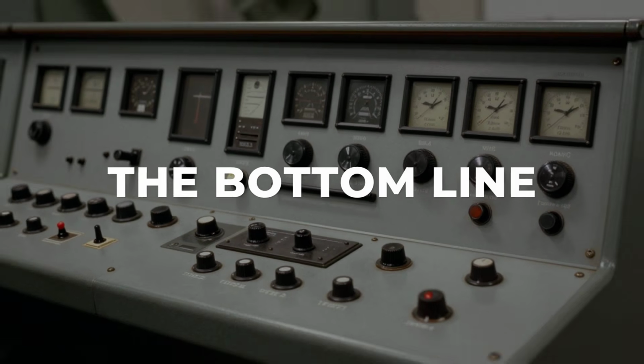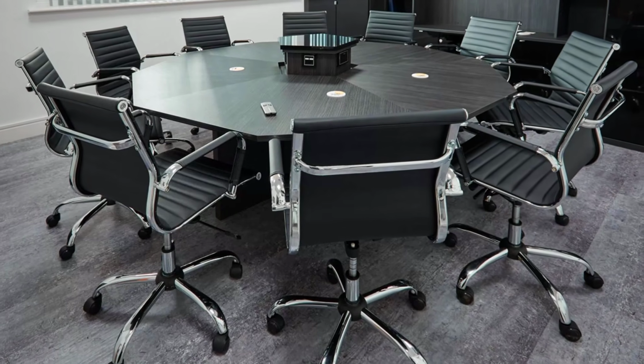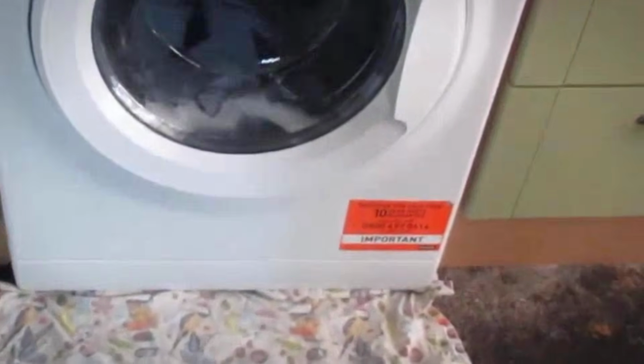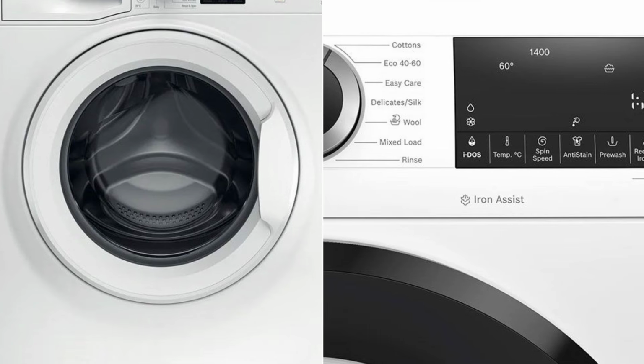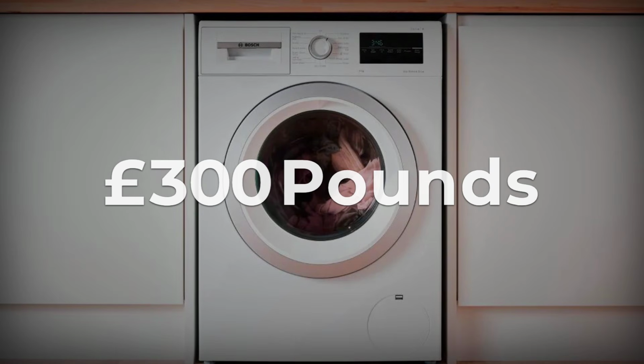The bottom line. The washing machine market in the United Kingdom in 2026 has one basic problem. The companies making the most money are making machines designed to fail at a rate that benefits their replacement revenue. You stay in the cycle, they win. Spending £300 more upfront on a Bosch or an AEG instead of a Hotpoint or a Beko is very possibly the best £300 you will spend on a household appliance this decade.